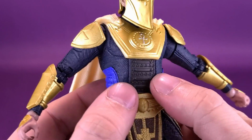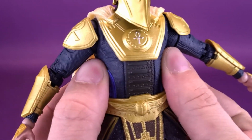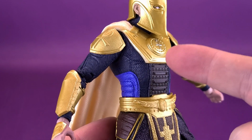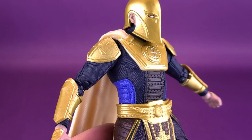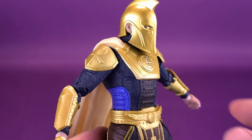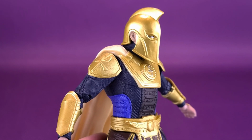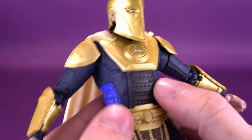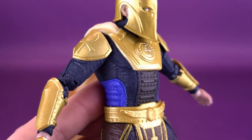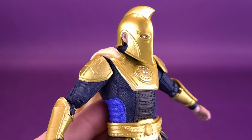As for the rest of his outfit, the somewhat neat thing about his outfit is the fact that the lower torso here is all soft rubbery plastic. Now, I would imagine they have done this so that they can utilize the body skeleton underneath for other figures. If that means we'll get more figures, this is why I say it's neat, because then they could get a lot more bang out of their buck of the existing molds. It's a lot cheaper to produce an overlaid plastic piece that's going to go over top of the skeleton rather than having to produce an entire mold.